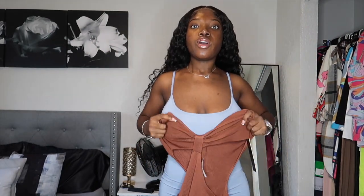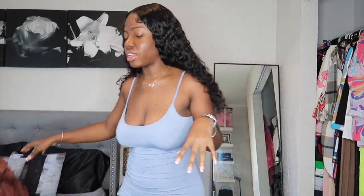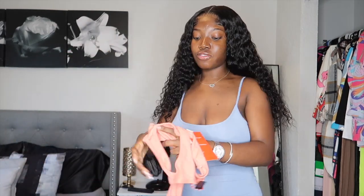I actually need to try it on to see what it's giving, but I never actually tried it on. Again, I'm gonna have a whole separate video of me trying on my vacation outfits. But now these are the things from DD's.